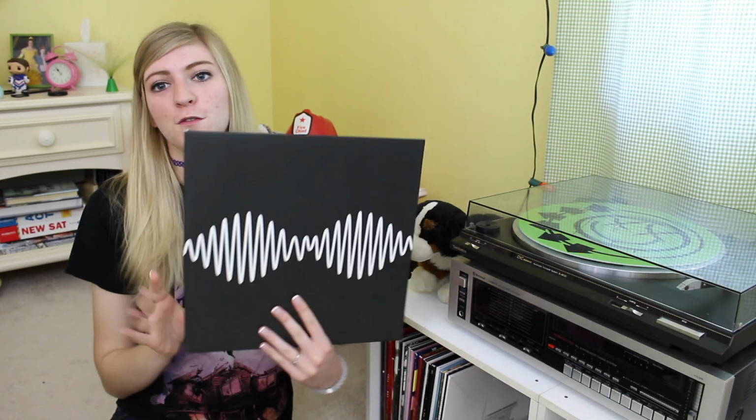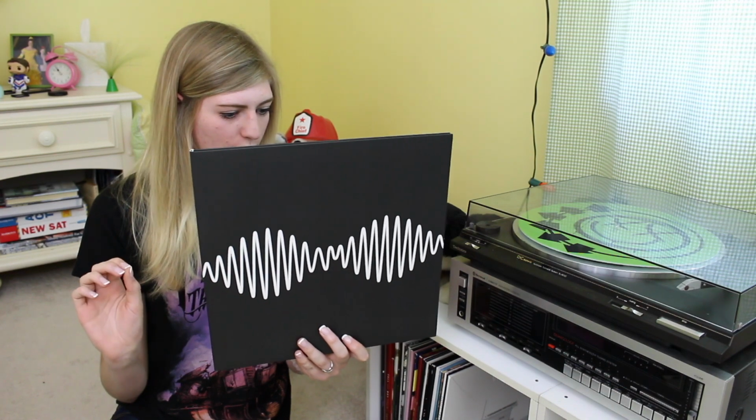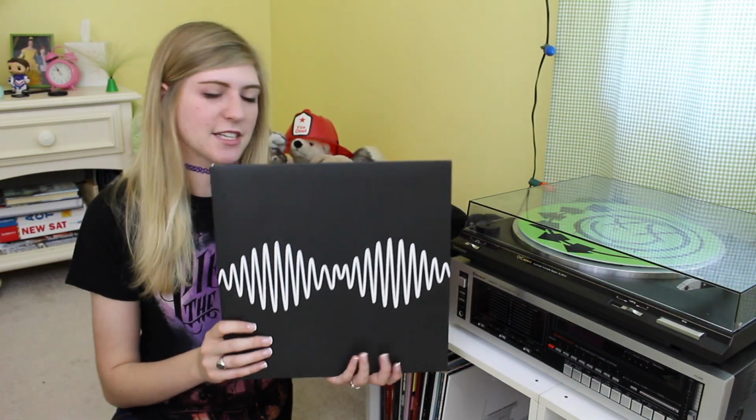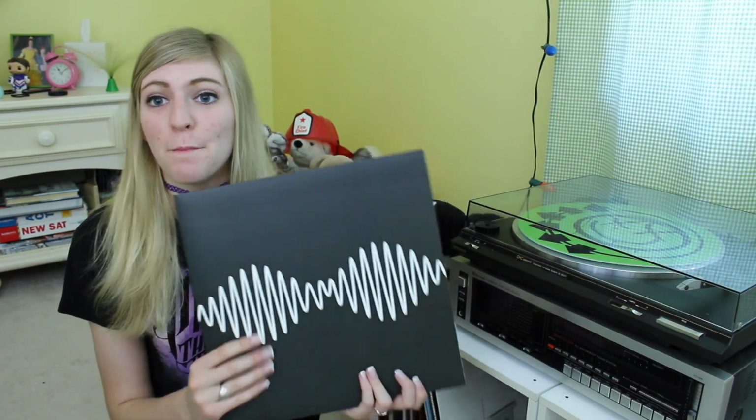My favorite song from this album is probably Knee Socks or Snap Out of It. Those two are really, really great, and honestly this whole album is amazing. And if you guys are wondering, I got this pressing from Barnes & Noble.